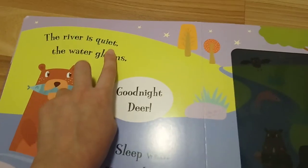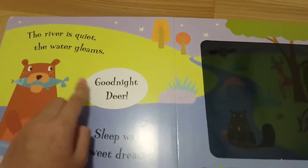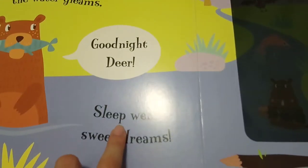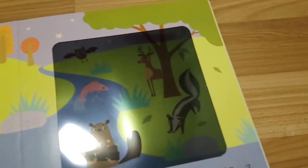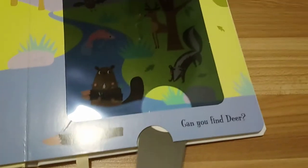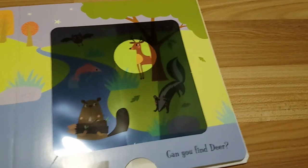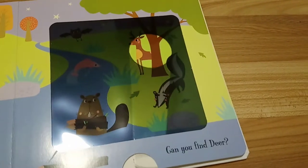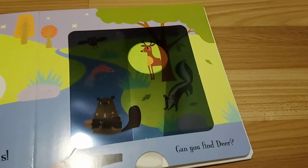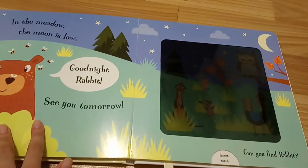The river is quiet. The water gleams. Good night, deer. Sleep well. Sweet dreams. Can you find the deer? Same thing. Let's insert this and find the deer. Here it is. The deer is here. The next one I'm going to tell you and you must find it.